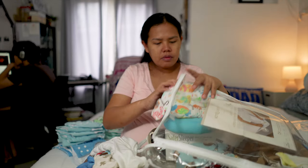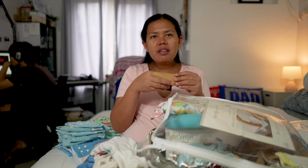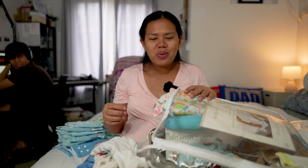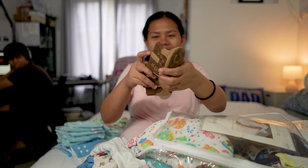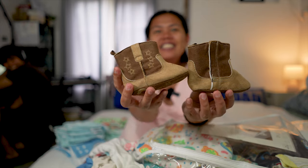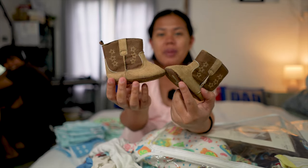Side ties. What's in here? Hello? This was sent by Jen. Langga. Jen! Why? Anyway, you don't have to, but thank you. Hello? The boots caught my attention. That's so cute! Look at that! Look, guys! They are so cute! You can use them for baby photography.